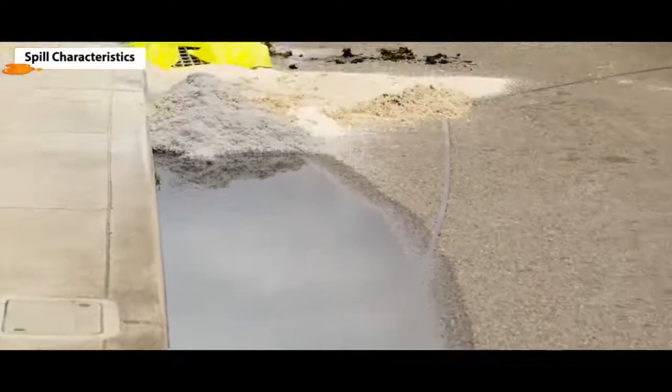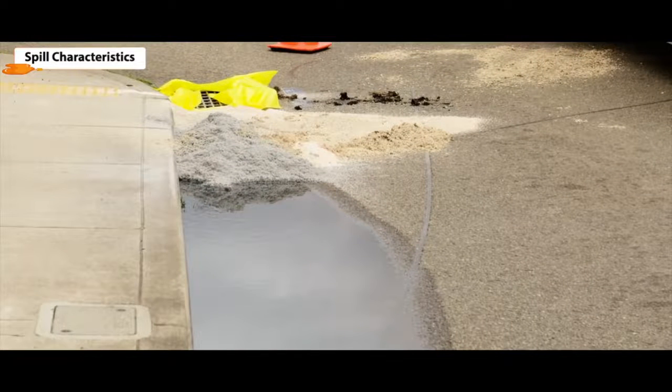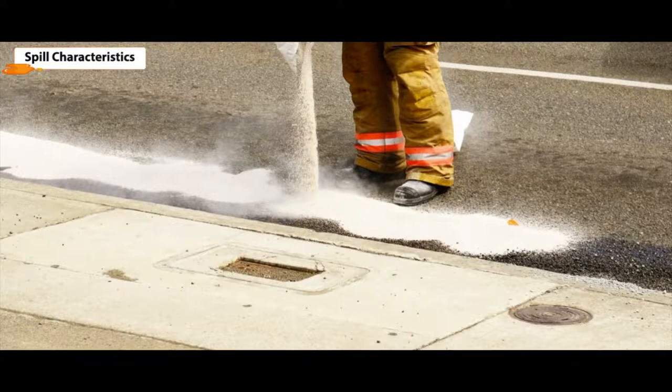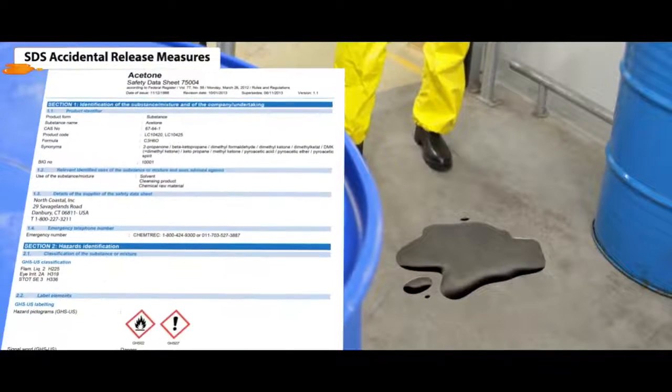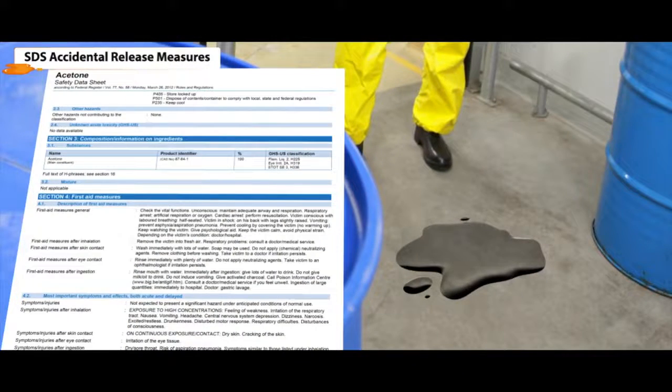Finally, the spill may not be immediately hazardous to you or your coworkers individually, but if there's too much for you to clean up with the equipment you have access to, you'll need to get professional help to clean it all. For specific procedures on cleaning up simple spills, you can check Section 6 of the SDS.